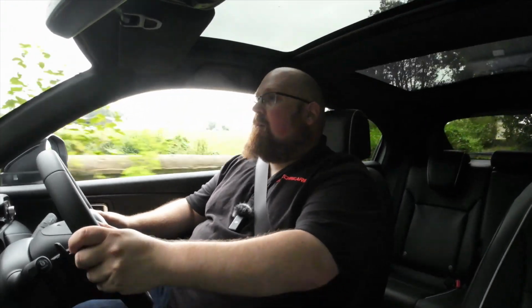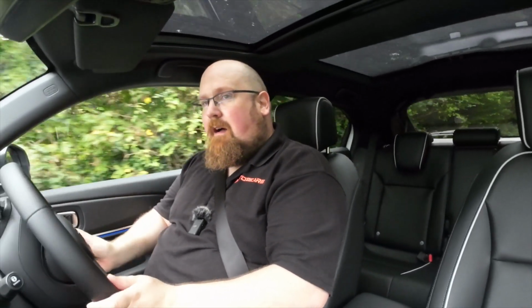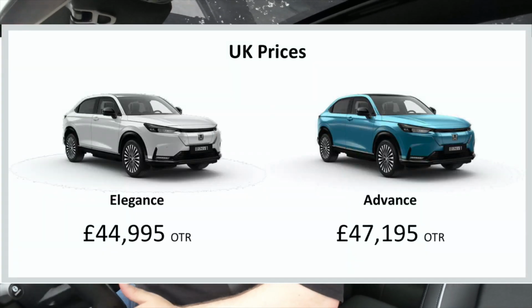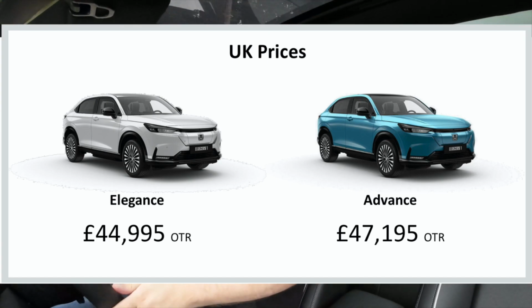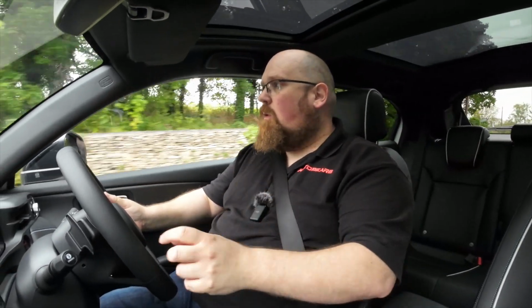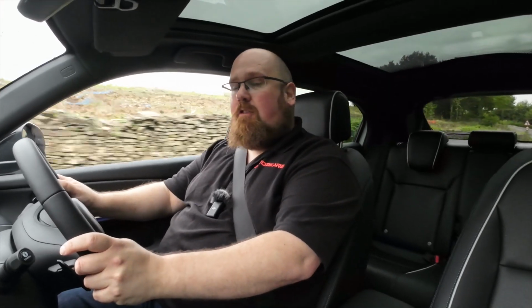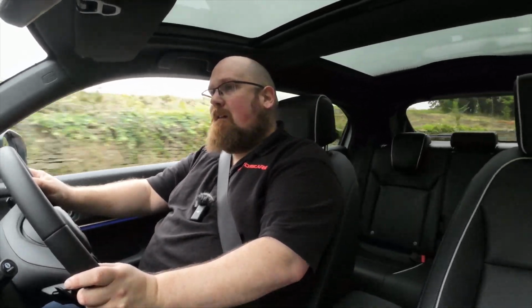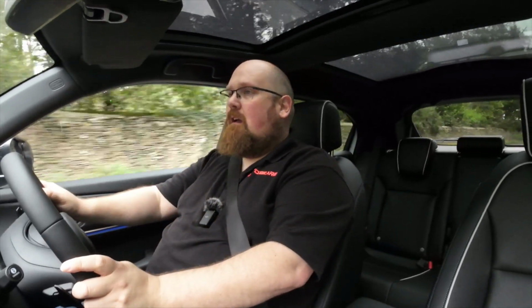But just be aware, with this type of car, you are gonna have to pay for it. It's not the cheapest car in its class. So that's just something to be aware of with the ENY1. And I would probably say go for the Advance. Get all the toys and features as standard, because when it comes to perhaps part exchange in the car after release, it will retain its value. And that is something I do like about Hondas.